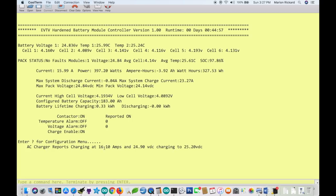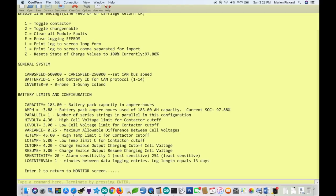AC charger reports charging at 16 amps, 25 volts DC, charging at 2520. I can enter a question mark here to get our configuration screen. Or we can toggle the contactor, the charge enable, clear module faults, erase our EEPROM, print our login screen. Z resets our state of charge to 100%.